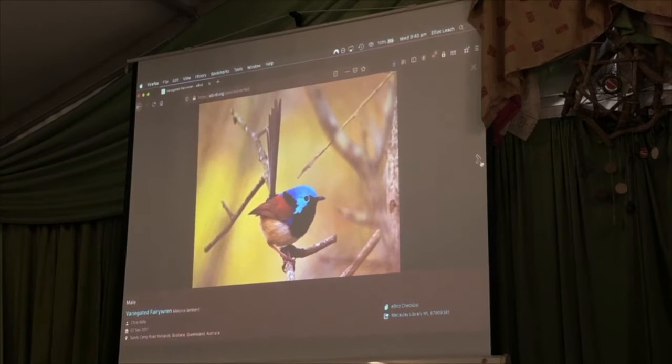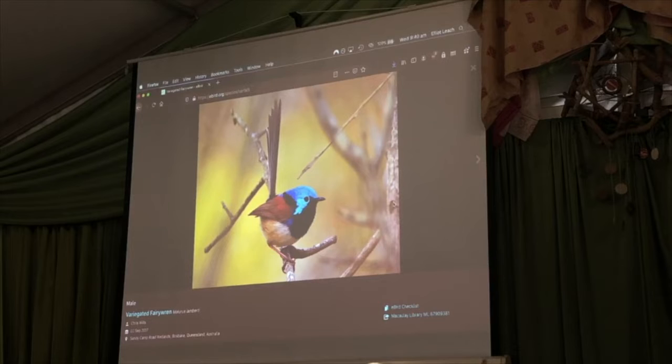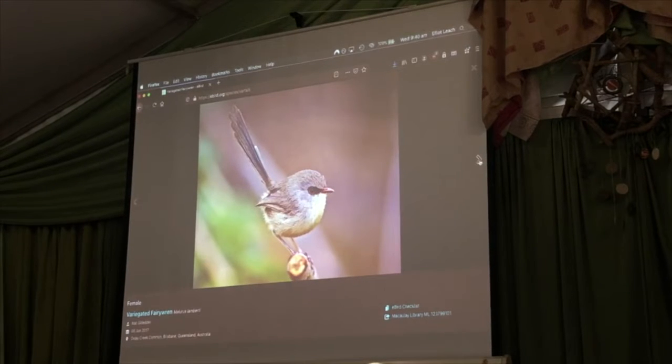So that's a male in full breeding plumage. They have this crazy electric blue head, this dark lilac patch, and then this nice chestnut thing. But if you see that in good light with the sun behind you with your binoculars, the blue on the face in particular is just insane. Like, you'll be struck down. And this is what a female looks like.